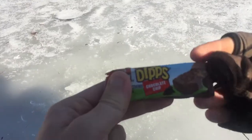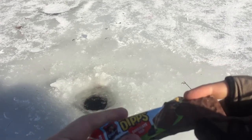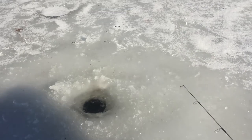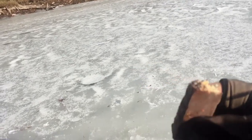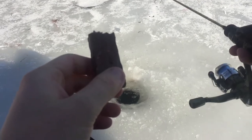Time for some breakfast, dude. Quakers chewy dips. It's a granola bar. They're frozen, okay. It's a granola bar covered in chocolate. So good. And it's good for you too.